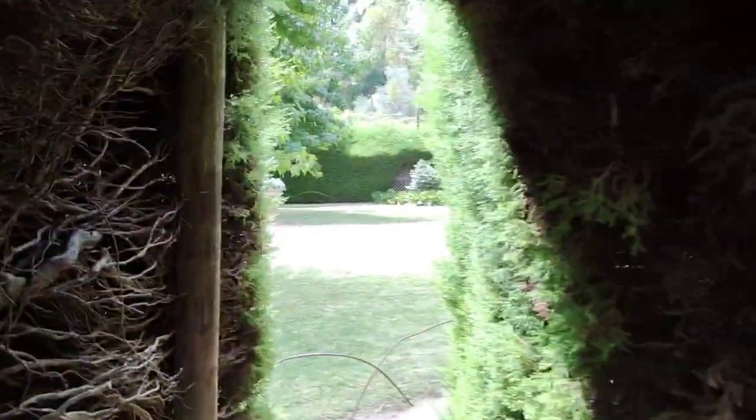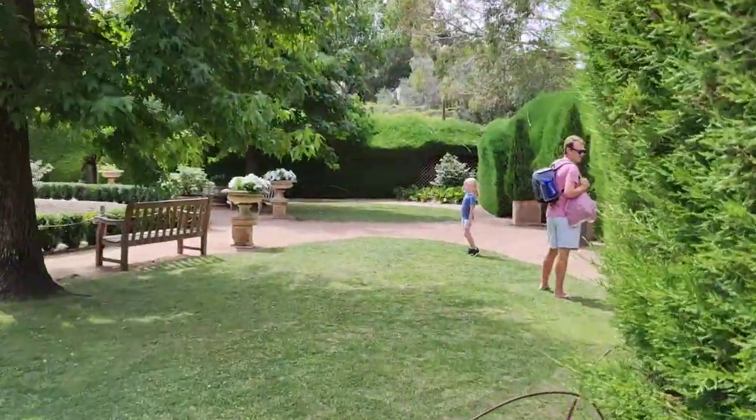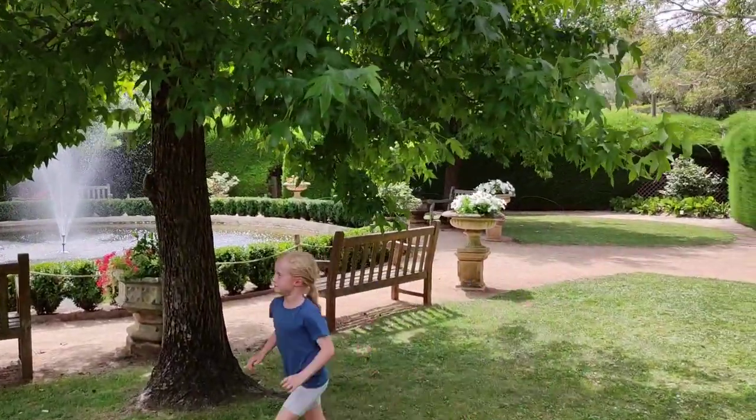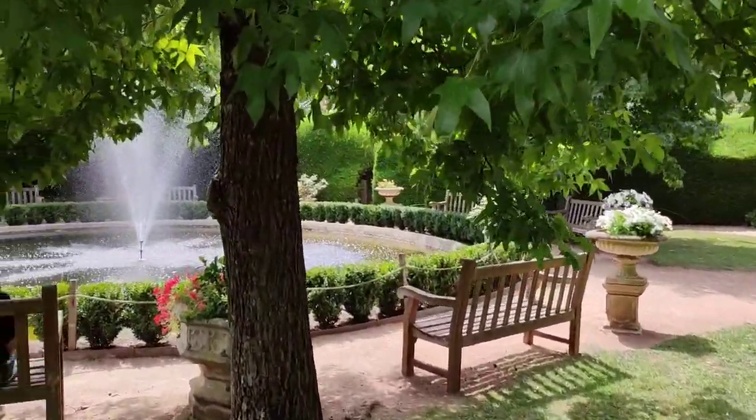All right, I think I'm about at the exit point. Oh, I'm at point number one. All right, so we have found the exit point to number one. We come out to this beautiful, beautiful section here, this middle section of the garden.